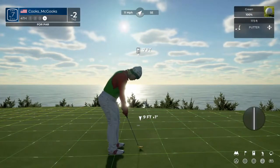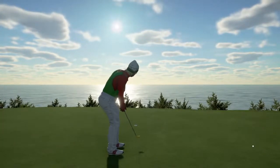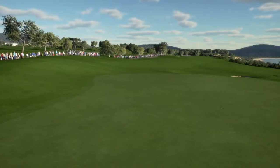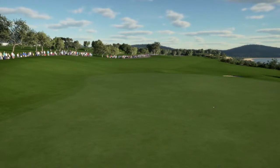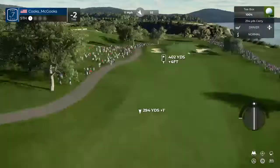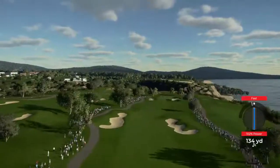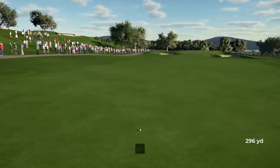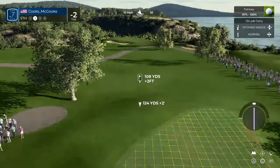Here's a 7-foot putt. Looking good. That's what we needed in there for par. And currently sitting at 2 under par. And let's see how we do here on the fifth. Nothing wrong with that. This one's about 110 yards from the pin.